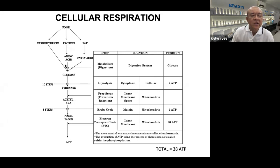I just read it out. All right, and inside the mitochondria, fatty acid is oxidized to acetyl-CoA. The process is called beta oxidation. This is quite a scientific term. I just read it out, and hopefully, with this diagram, you have a guide. You have some ideas.